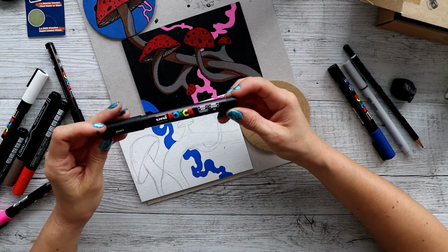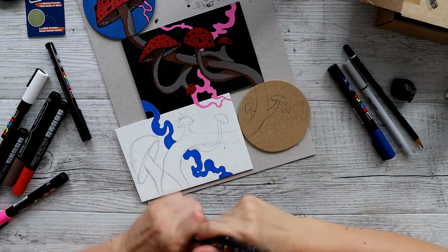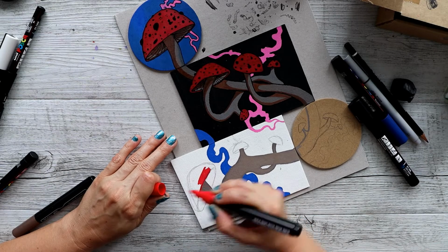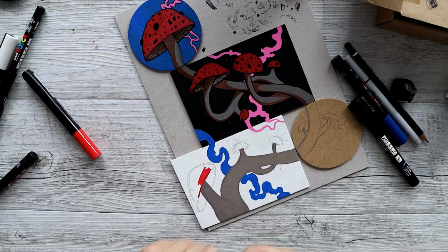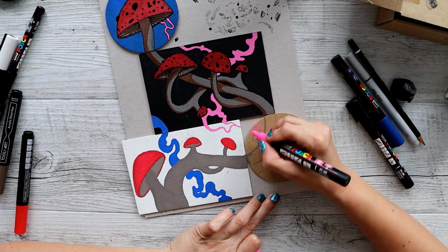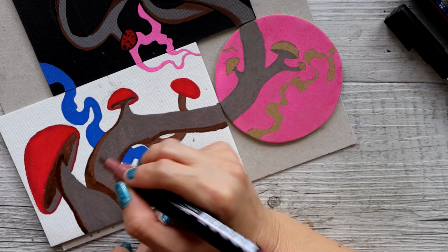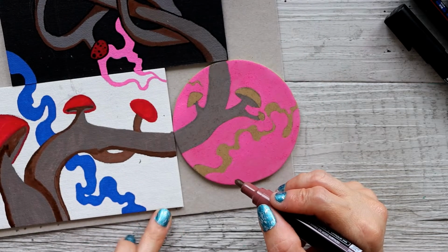Okay, so I've brought in my black Posca pen from one of the Scrawler boxes. I'm just going to see how that goes. Trying so hard not to get my hand in any of this. So I'll do all this background in this one pink. I'm a bit confused about the shading here, but I've tried my best and I'm moving on.